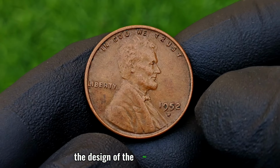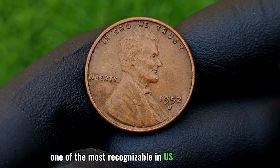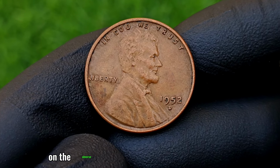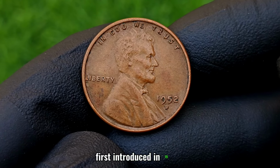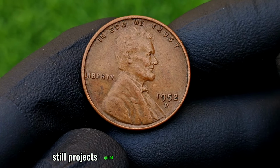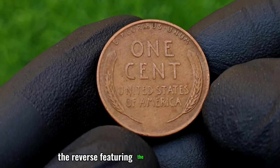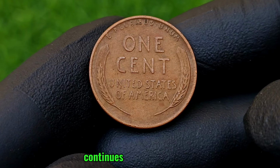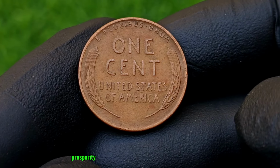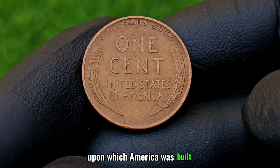The design of the 1952 D wheat penny remains one of the most recognizable in U.S. coinage history. On the obverse, Abraham Lincoln's thoughtful profile, first introduced in 1909, still projects quiet dignity and national reverence. The reverse, featuring the stylized wheat stalks curving inward from both sides, continues to symbolize growth, prosperity, and the agricultural foundation upon which America was built.